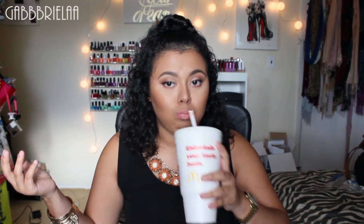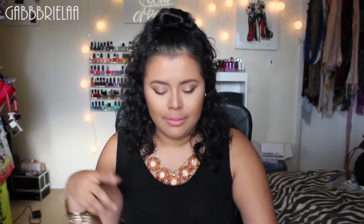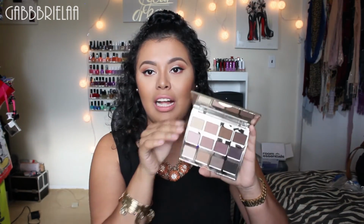I've talked about this product forever, but the next thing I wanted to talk about are some palettes. The first palette I want to talk about has been in one of my tutorials, I believe, by Tarte. It is the Tartelette palette, and I absolutely love this palette. This palette is gorgeous on so many different levels.